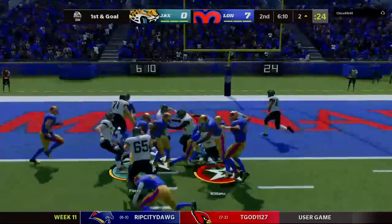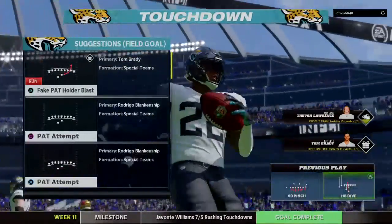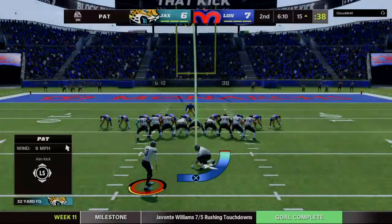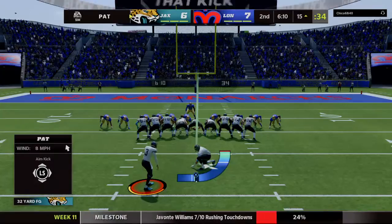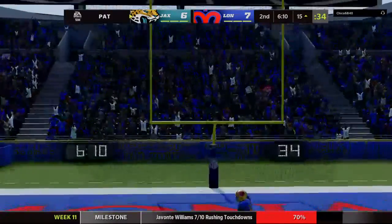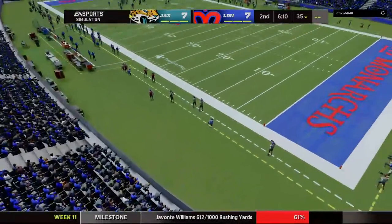Williams. And he will get this into the end zone for a Jaguar touchdown. Javonte Williams. His 9th touchdown of the season. And the Jaguars are within an extra point of tying this one up. Extra point by Blankenship is up and good. And we are tied here in the 2nd quarter.